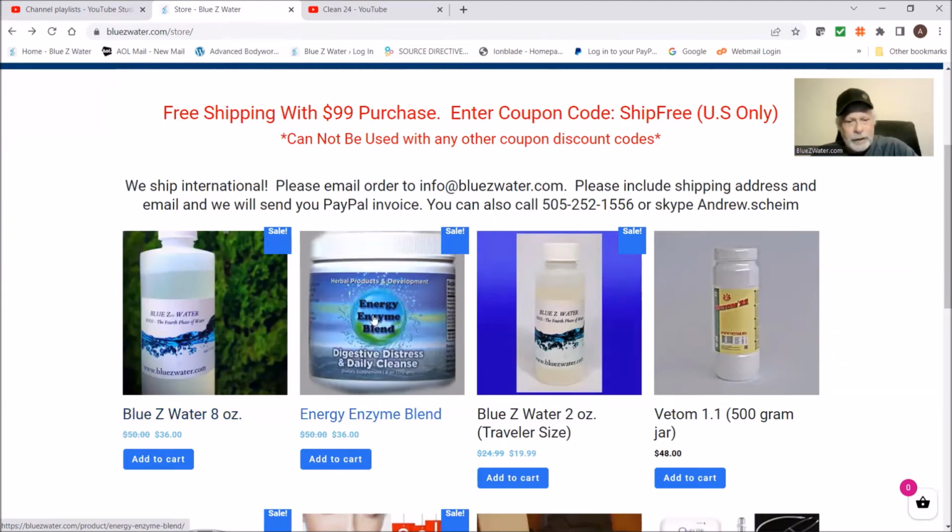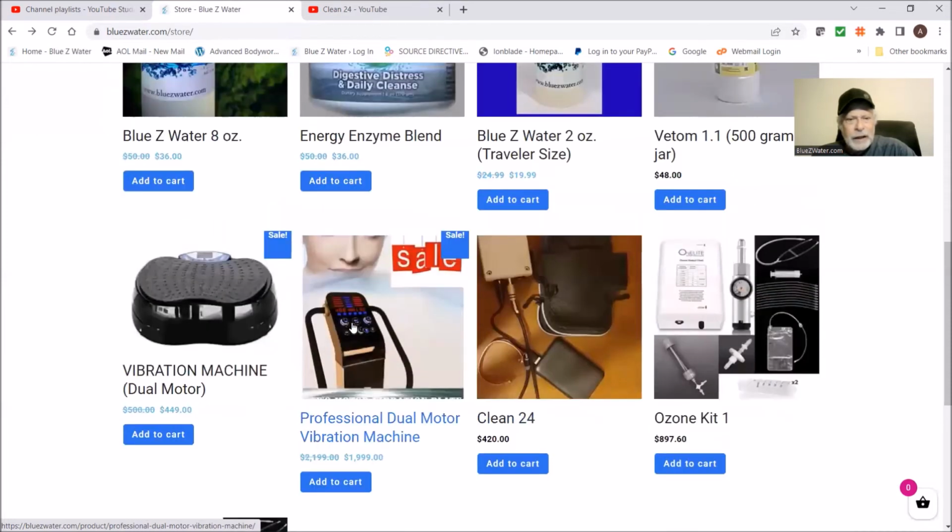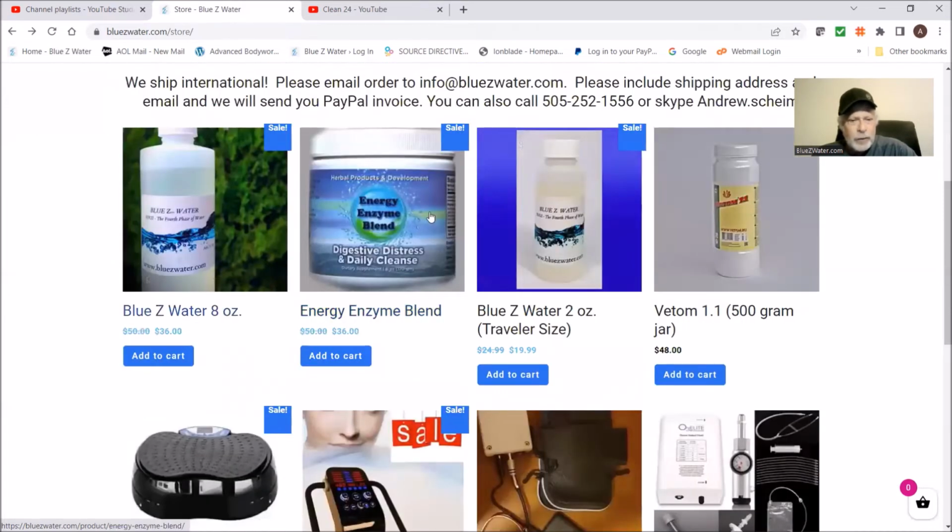Now also, Energy Enzyme Blend will kill tapeworms, physically shred them. Blue Z water will not kill physical tapeworms. So you do these two together, now you have a great detox protocol going. Then we discuss using the vibration machine in our videos to act like a washing machine, the agitator. You put the soap in, these are like the soaps. Then you turn on the machine, that's the vibration machine. That's a simple metaphor. The third ingestible product I want to go over is the Vetom 1.1.